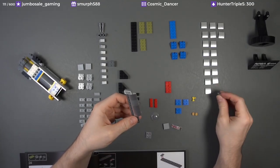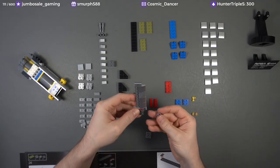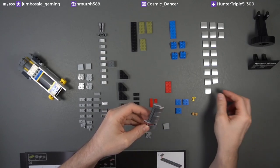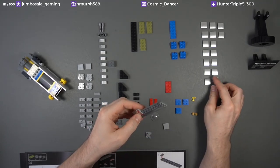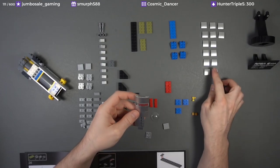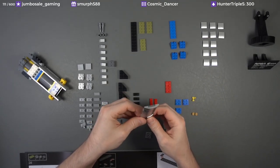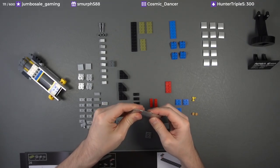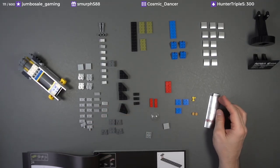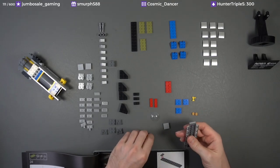Does anybody have any Lego sets that are coming out that they have their eye on? I mean, the first time I saw the Lego movie, I liked it. And this goes here.